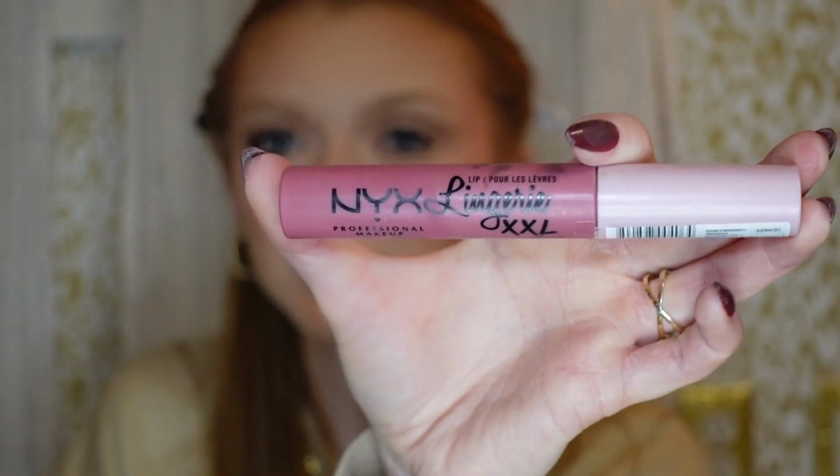So my top favorite. Now you guys knew I used to be obsessed with Kylie Cosmetics Velvet Lipstick, and I can't even remember the shade because she's not sold that for a while now. But my favorite one in this is called Pushed Up, and the NYX Lingerie XXL matte lipstick, I don't even know how to pronounce it. And this is Pushed Up. Alright, here's the two. I've got a slab there. Now lighten it up just a little bit in the center.